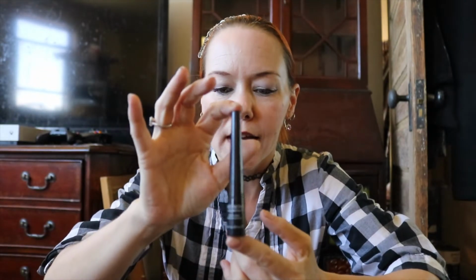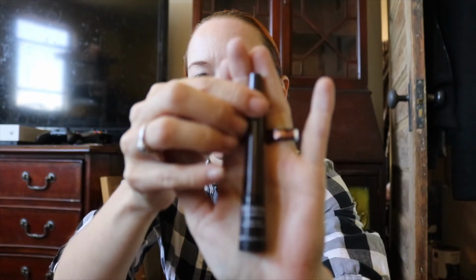So the next thing I want to show you is, well, it's not my favorite eyeliner, but it is one of my favorites. It's Revlon Color Stay Liquid Liner, and I got that in black, and then I also got it in brown.